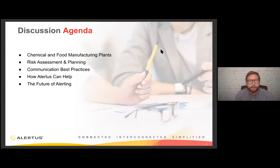We'll also share how we've helped specific organizations with their emergency notification process, procedures, and tools. And then we'll get into where we see manufacturing going when it comes to emergency communications, really those critical communications across the enterprise. So, I look forward to going through this with everyone.